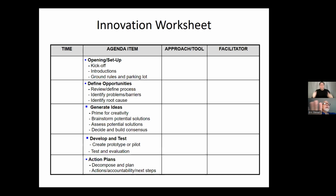Another thing that you can do is follow along using a meeting planning worksheet. This is an example I have of a meeting planning worksheet, where these are the standard elements of a meeting: the opening, defining the opportunities, generating ideas, develop and test, and action planning. These can occur during a meeting that can be separated over different meetings, or can be part of a workshop planning method. So this is the template I use. I determine how much time there's going to be for each one of these. Based on the group and the type of problem, I'll pick the tool or the approach and get that set up. And it's either me or somebody else that's facilitating this. But this is a good planning tool to be able to use this methodology to go forward.